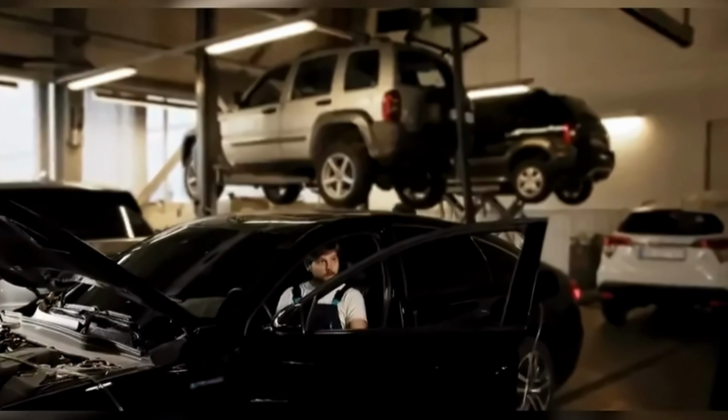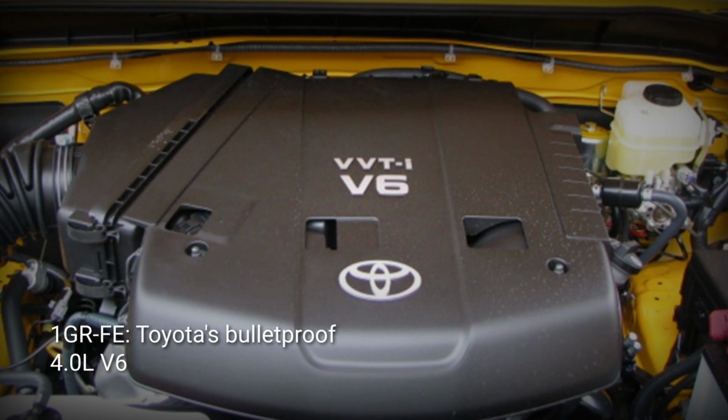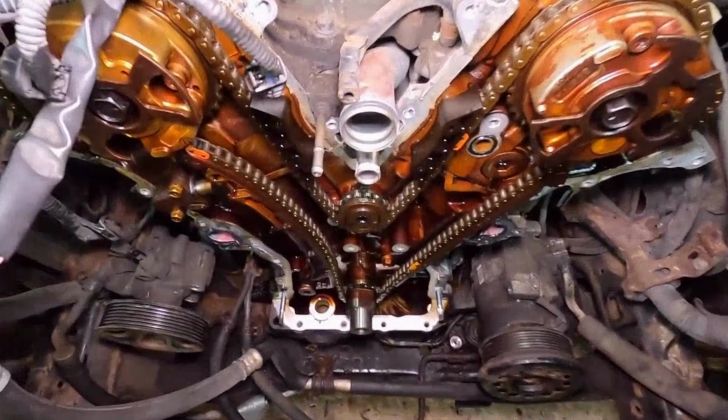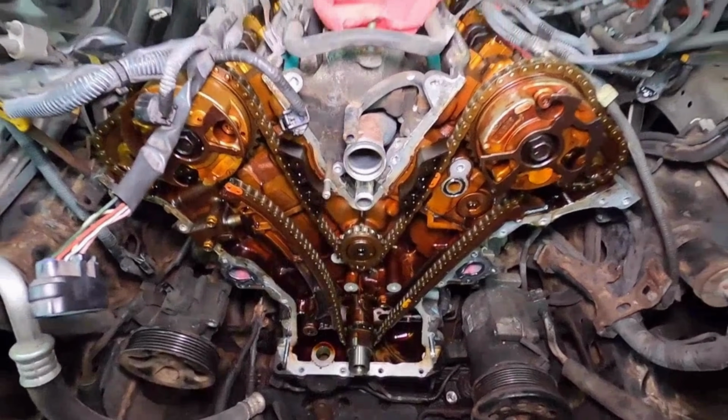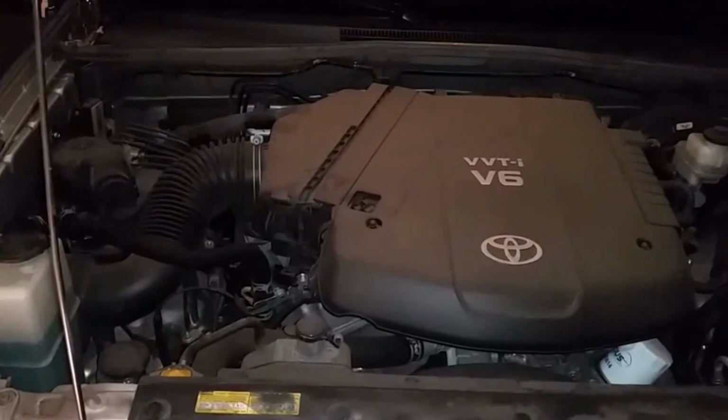Here's why I'm this confident. The 4.0-liter V6 in these trucks carries the code 1GR-FE, and it is one of the most thoroughly proven 6-cylinders Toyota ever built. It is chain-driven, so there is no timing belt to service. It is naturally aspirated, so there is no turbocharger to fail.